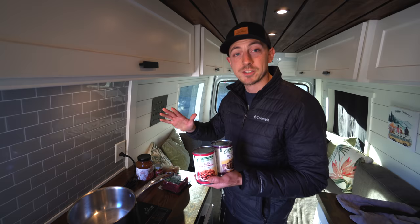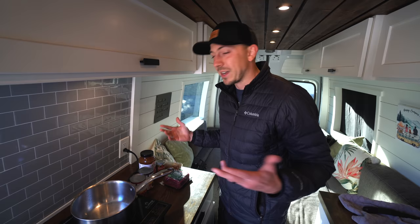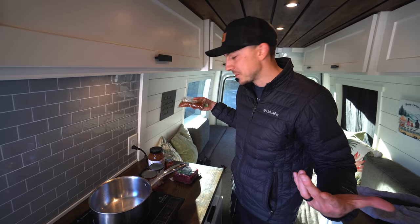But I found a recipe, kind of going by it. I'm really just winging it. This is my secret blend of herbs and spices for my chili, so it's gonna be good.